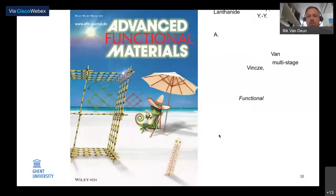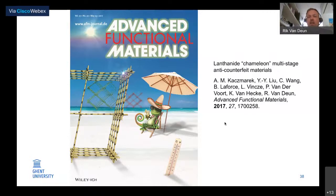This was the work of Anna Kaczmarek, mainly in 2017. We were quite happy to get it published in Advanced Functional Materials, and we were also quite happy to be able to provide the front cover picture. We called it chameleon MOFs because they behave differently under different circumstances.